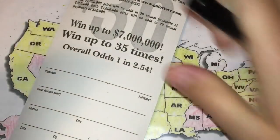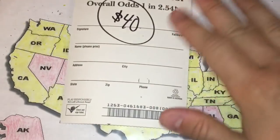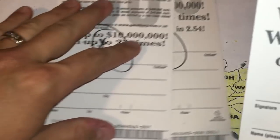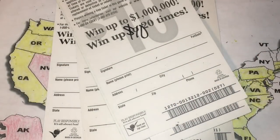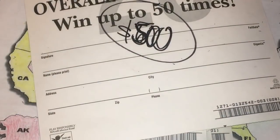So, holy cow, did we do good. This was the last ticket. Let's see what we got. So we have 40, 50, that's 90, 120, 220, 230, plus a $600 win, 830, and then a 500 for $1,330. That is fantastic.